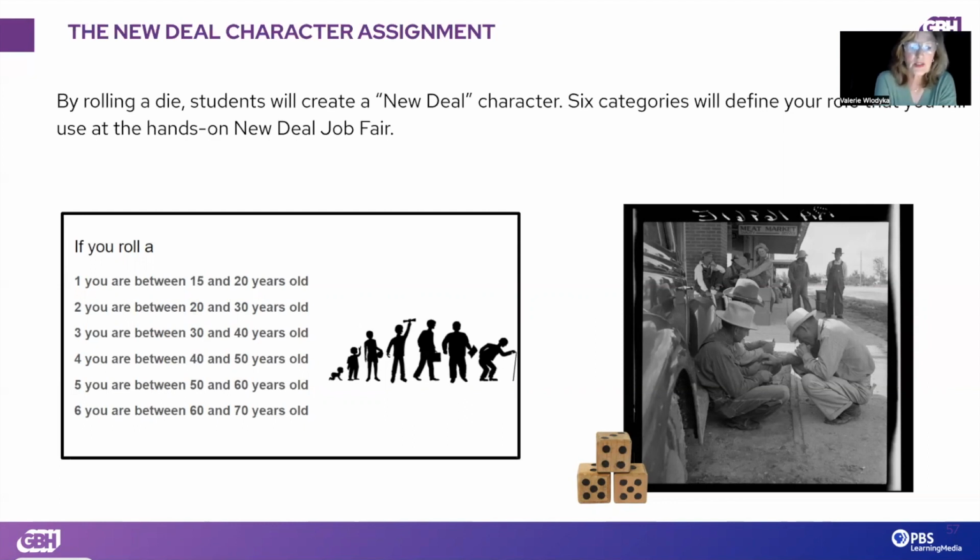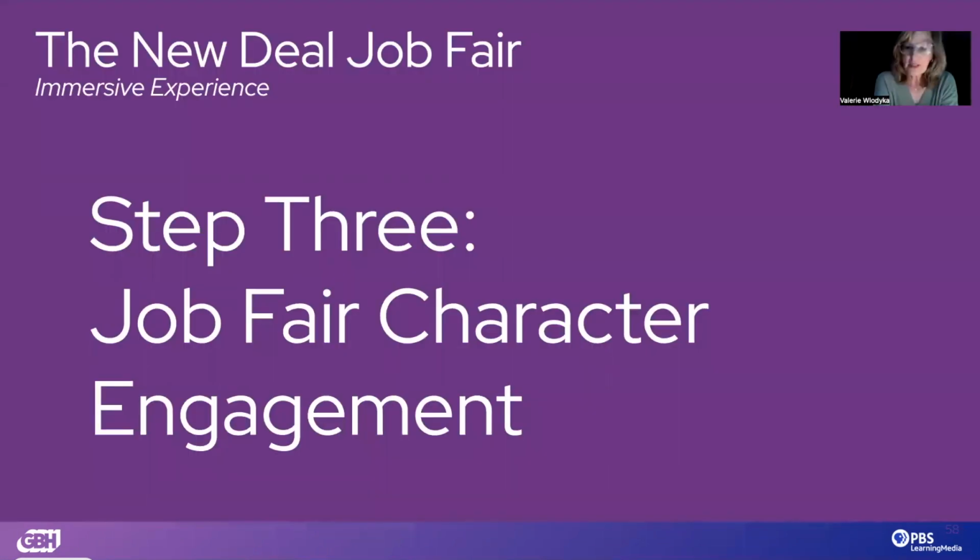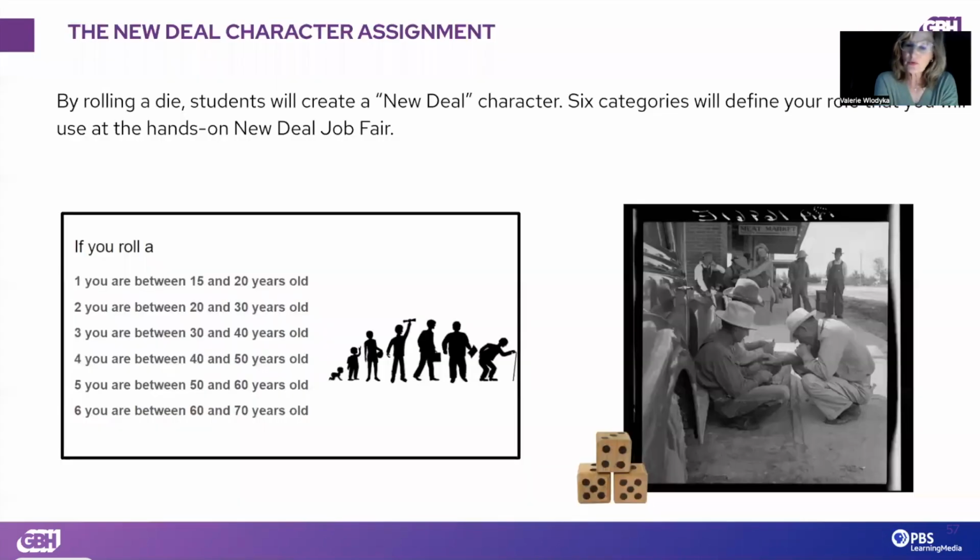If you rolled a 6, your character development would be between the ages of 60 and 70. Okay, so then the next question would be, where do you live? And there'd be a list of places that you would live. If you rolled a number 1, you would be living in a certain area, a 2, a certain area. And I think you get the idea.